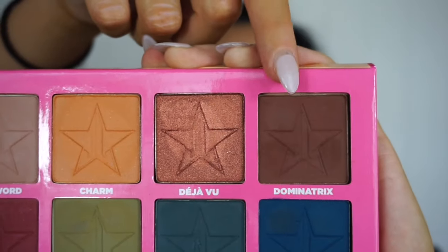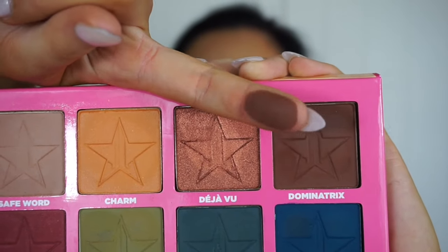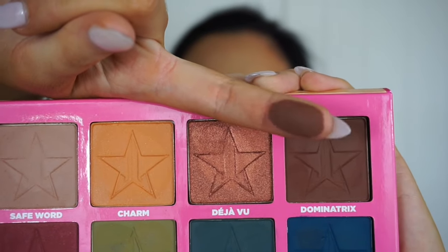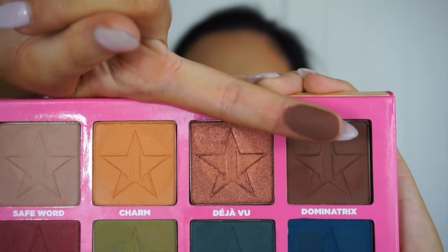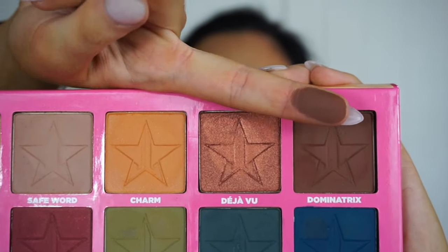Next is the shade Dominatrix, which is this colour here. This shade is named after one of his liquid lipsticks, which is the shade Dominatrix. This is a matte, more chocolatey, deep, fudgy toned brown. I absolutely love colours like this for deepening up the crease. This colour is just gorgeous. I absolutely love it, and again, that is a matte finish.